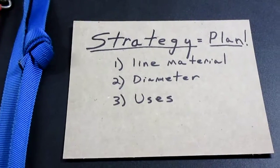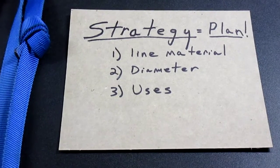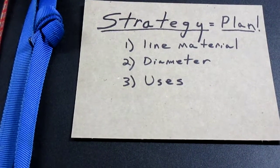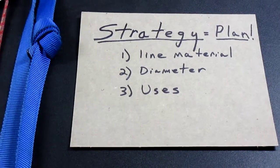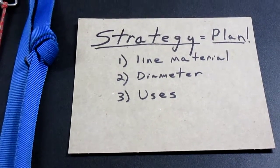The other thing we slightly spoke of is the diameter of the line. If you have line that is too thick, it might not suit your purposes. And lastly are the uses of the rope. Some ropes float, for example. Some line and cordage does not. So that may affect how you want to do it and what particular purpose or use you're going to have in your overall strategy.